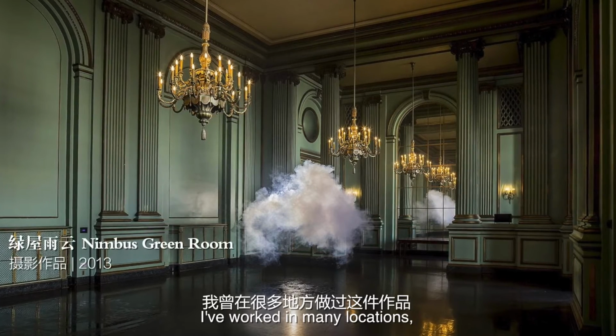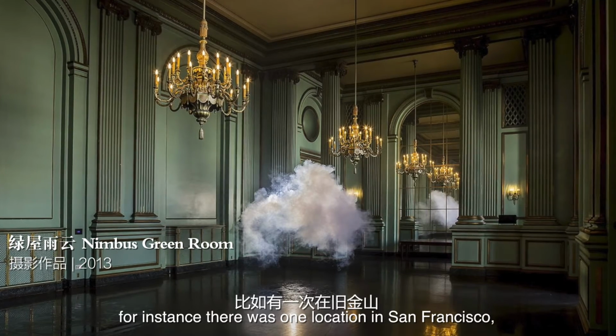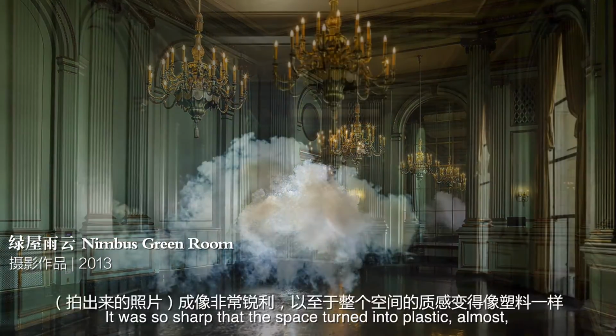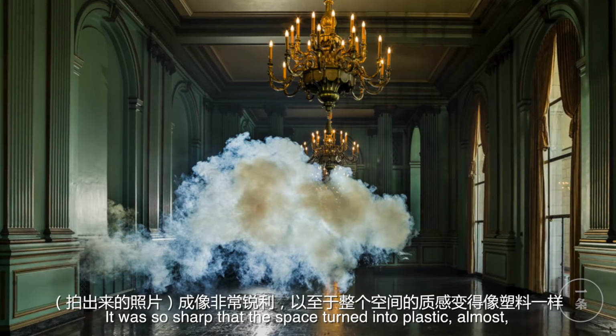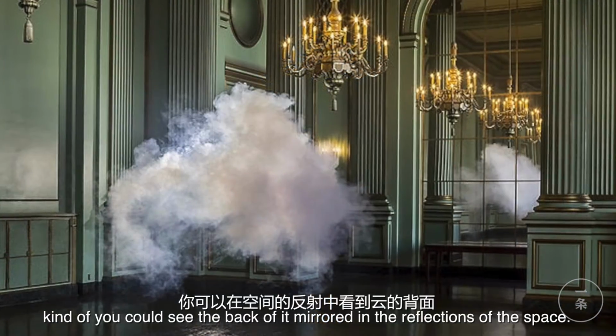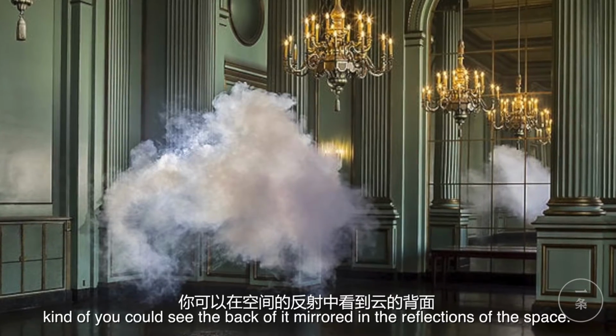I've worked in many locations. For instance, there was one location in San Francisco called the Green Room. It was so sharp that the space turned into plastic, almost. So the cloud was kind of mirrored. You can see the back of it mirrored in the reflections of the space.